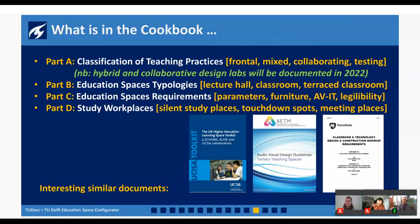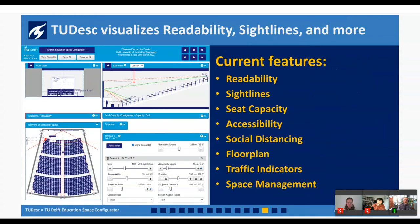In part B, it's about the space topologies. What sort of classrooms do you have? Part C is the most technical one, the requirements about the readability, the acoustics, etc. And part D is about the informal study places, because next to all your learning, teaching and learning spaces, you have these informal spaces on campus too, where they can work together and work on with it.